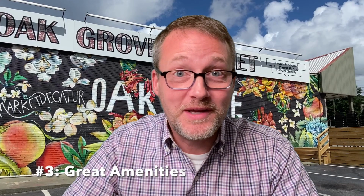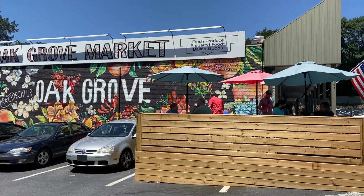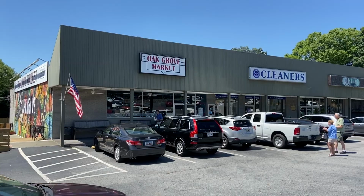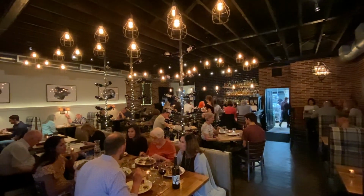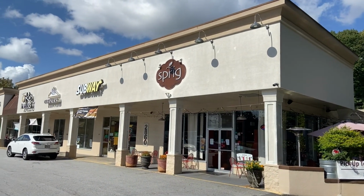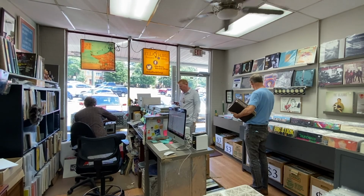Things I love about North Decatur. Number 3, the amenities. We are really blessed to have an amazing selection of stores and restaurants all over the North Decatur area. The Oak Grove Plaza and Vista Grove Shopping Center are kind of the heart of North Decatur, and most of the restaurants and shops there are locally owned, and they're just a short walk or drive for many of the neighborhoods. The community turns out in full force almost every night of the week, and these restaurants are always packed. People here love to eat out.